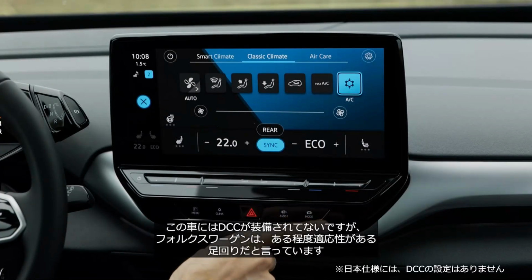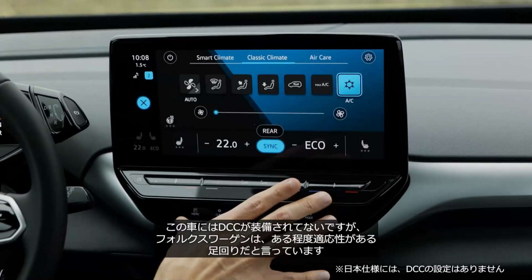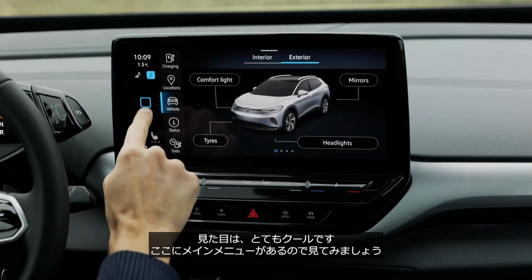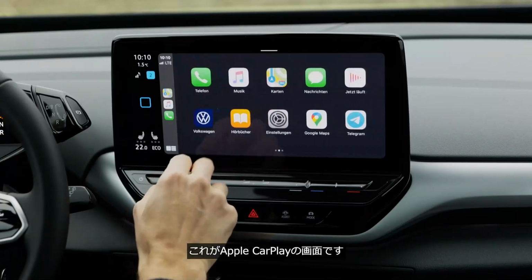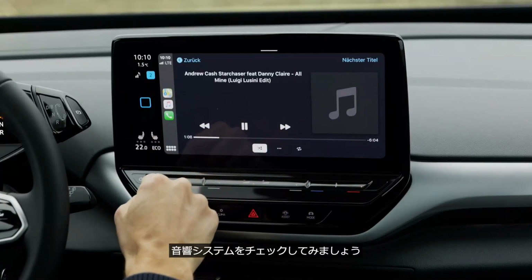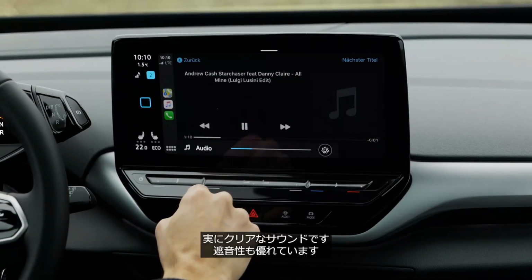This car here is not equipped with the DCC. Volkswagen says, however, it is a somewhat adaptive suspension. The visualization again looks quite cool. This is the CarPlay integration. It's also well done here, all over the screen. Let's check out the music system here, which is actually quite decent.